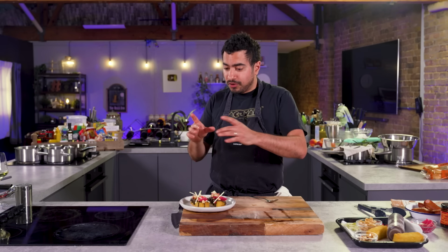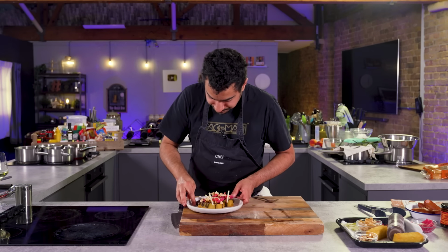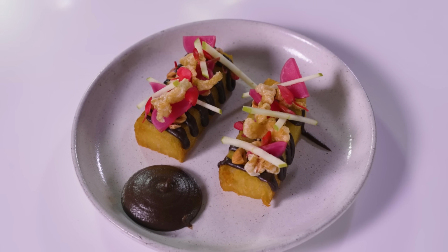You can obviously try and air fry the potato, but it's always gonna be better. And if you put that much love into your potato, heat up a bit of oil, or non-stick pan, centimetre of oil, just keep turning it over. Nice. And that is finished. Holy moly. Looks stunning.